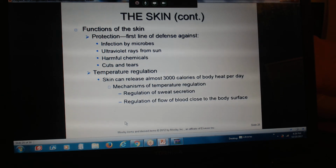Function to the skin, of course, it serves as our armor, protection. It's our first line of defense against infections by microbes. The melanocytes give us protection from UV radiation. It gives us protection from harmful chemicals and cuts and tears. It helps us with temperature regulation. The skin can release almost 3,000 calories of body heat per day.